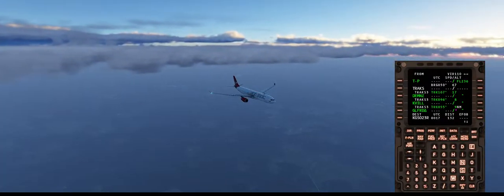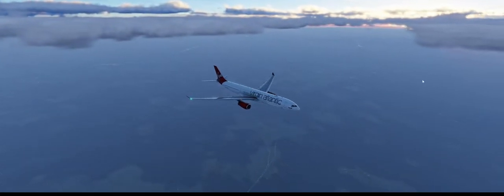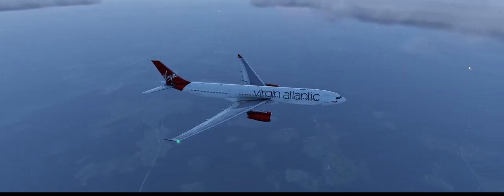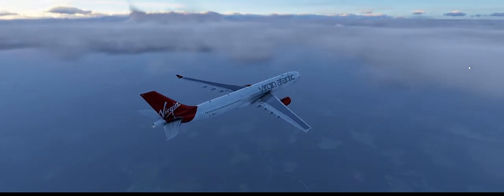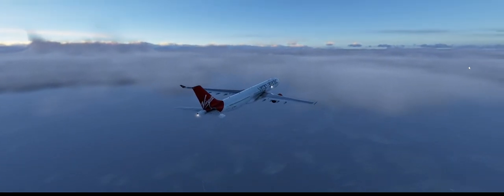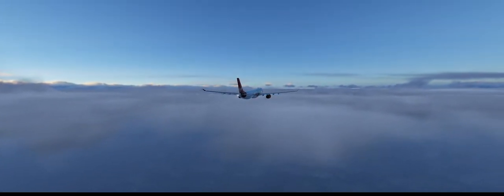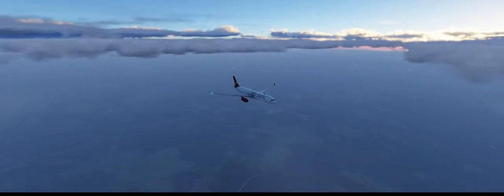Ladies and gentlemen, we have now left our cruising altitude and have started our approach. At this time, we kindly ask everyone to return to their seat, stow your tray table, and fasten your seatbelt. Please note that the use of lavatories is no longer permitted. Thank you for your cooperation as we prepare for landing.